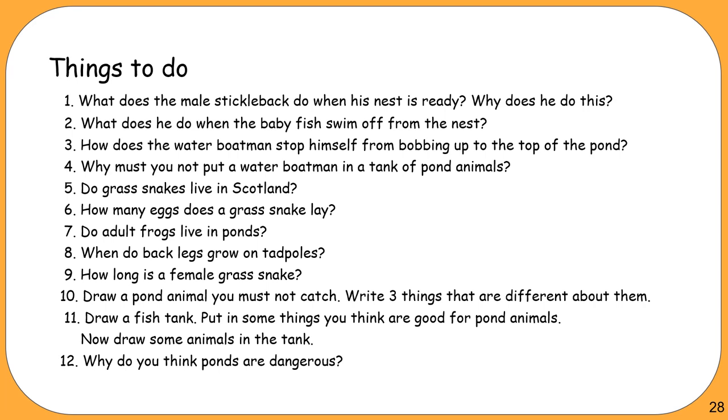Question number 11. Draw a fish tank. Put in some things you think are good for pond animals. Now draw some animals in the tank. Question number 12. Why do you think ponds are dangerous?